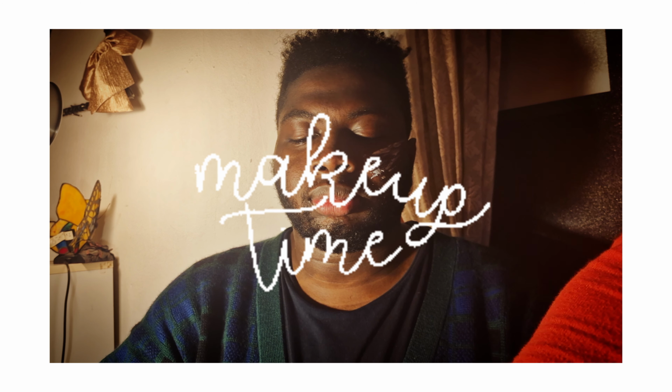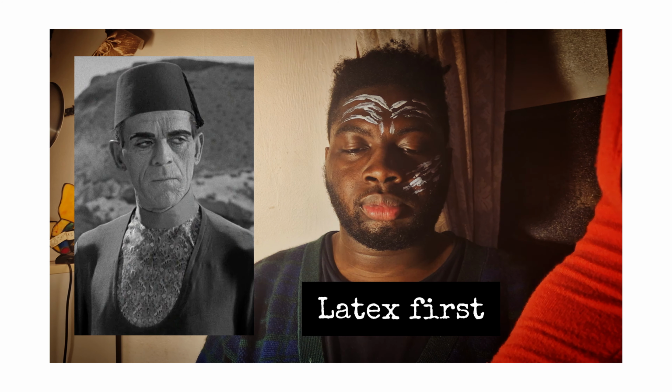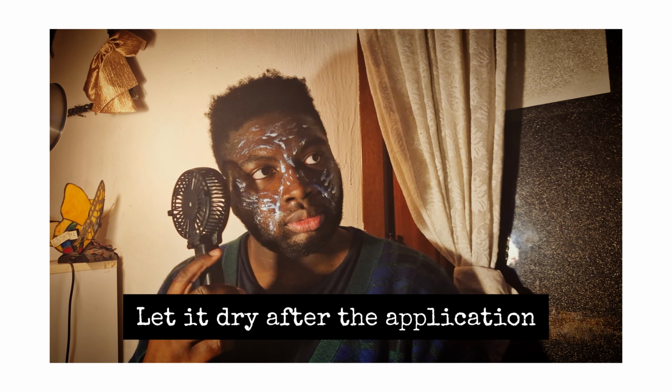So it's time for the makeup. So let's look at this picture for a reference. As you can see, it's very old, so I'm trying to recreate that old skin on my face. So you need some latex and put it on your face. And let it dry. You can dry it quickly with a portable fan if you have it.